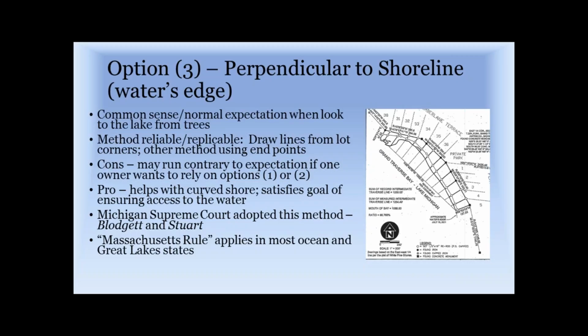So Blodgett and Stewart are 100 years old. In those two Michigan Supreme Court decisions, the court adopted what it referred to as the Massachusetts rule because it was following common law that the Massachusetts Supreme Court had set forth in cases, and that related back to the common law in Great Britain. For all I know, Ontario and other Canadian provinces may have a similar rule of law. Most coastal states in the United States have some version of the Massachusetts rule. It's not just been adopted or applied in Michigan.